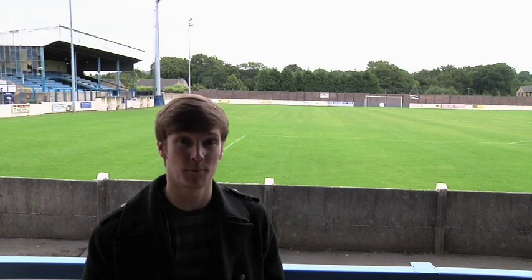Silverlands has a unique quality. It's the highest football ground in England, over 1,000 feet above sea level. This is the manager's office. For reasons of privacy, we can't go in here, but let me show you a room we can go into.